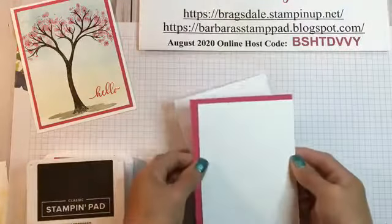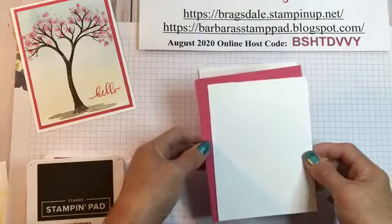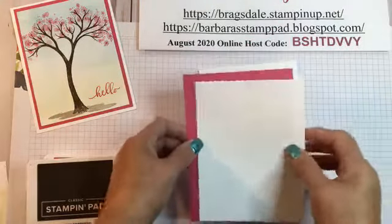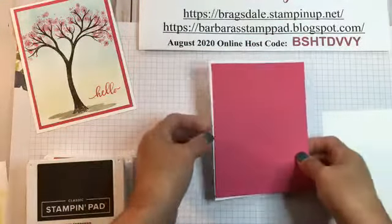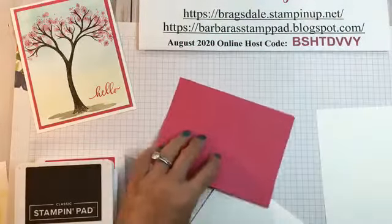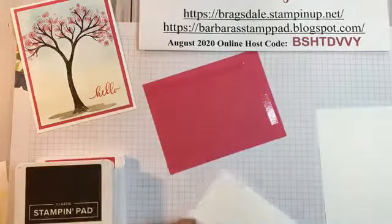And then, because I'm not using any ribbons and I'm not using any embellishments, I'm going to go ahead and put this piece of Melon Mambo. This is Melon Mambo. And I love the names of our colors.